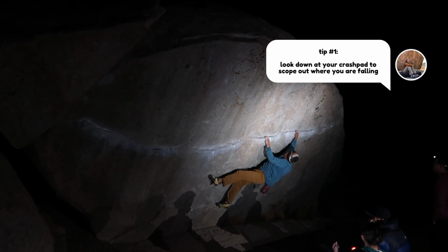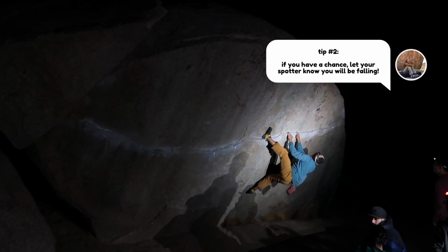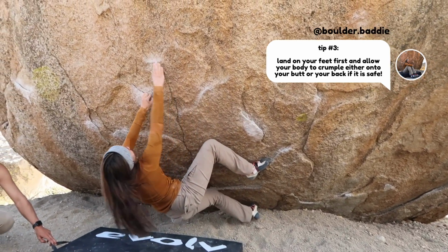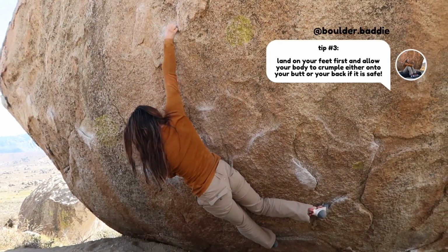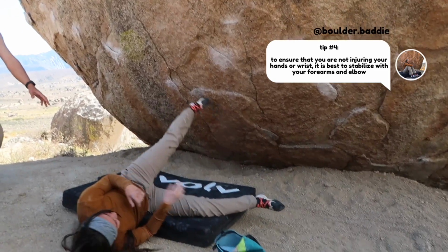First, when you begin falling, make sure that you look down at the crash pad to examine where you will be falling. If you have the opportunity, let your spotters know as soon as possible when you're falling in order for them to prepare themselves. If possible, land on your feet first and allow your body to crumple either onto your butt or your back if it is safe. And 4, to ensure that you're not injuring your hands or your wrists, it's best to stabilize yourself by utilizing your forearms and your elbows. You want your body's greatest surface area, like your back, to absorb most of the impact. Also, make sure you tuck your limbs in to avoid greater injury.